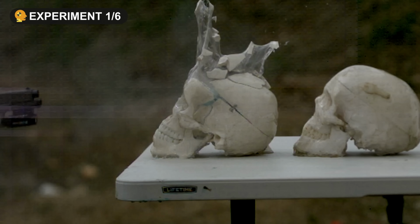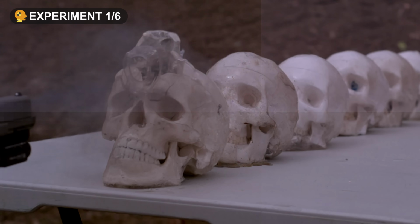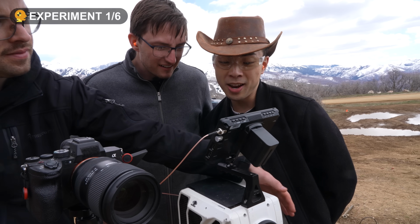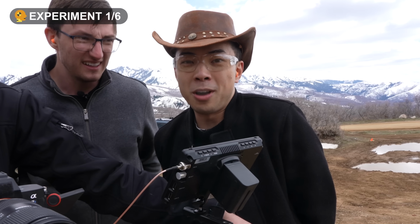And you can see the skin jiggle upwards. I didn't know the skin could stretch that far. And now it's leaking. That's crazy, dude. I guess you can't get a double headshot with a pistol.